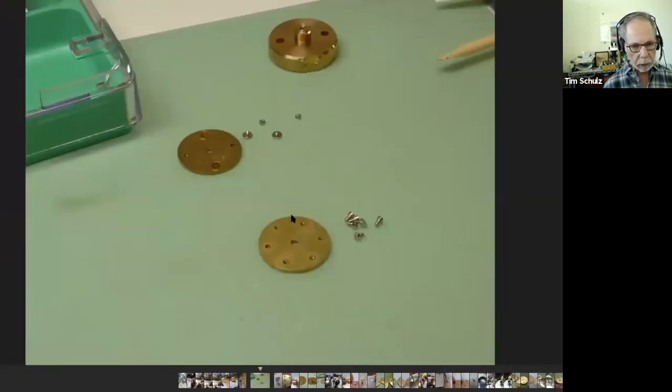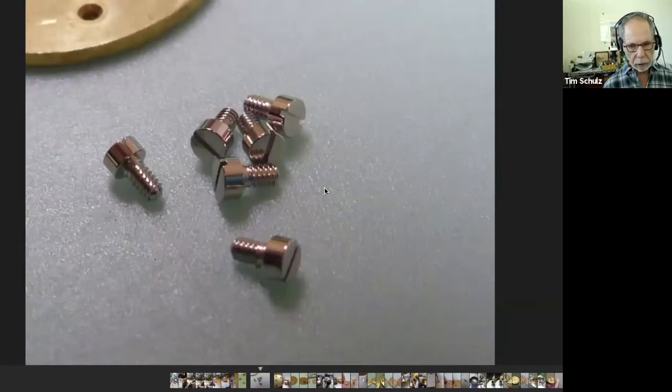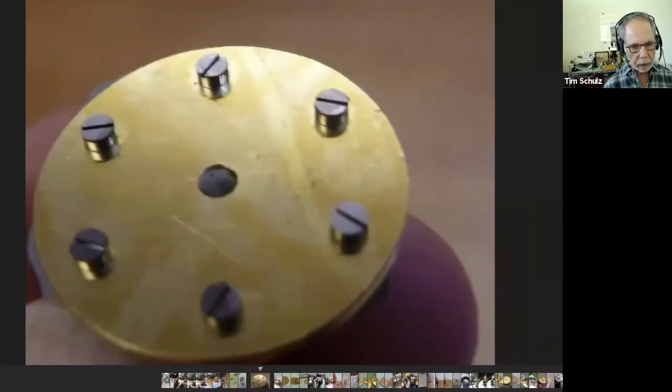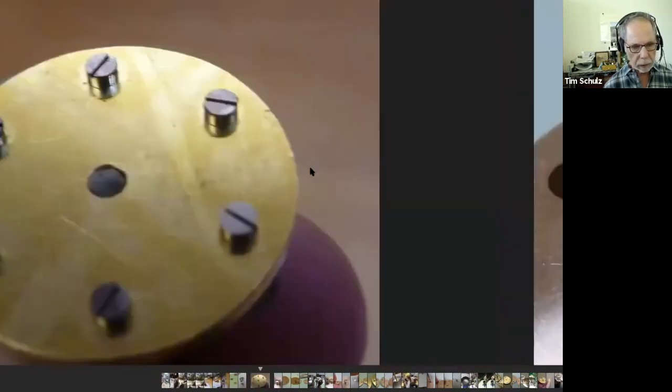So these are the screw holders that we have as part of our kits. And so these are the screws that hold the bridges, and they go onto the plates. And you can see that there's some roughness to them.